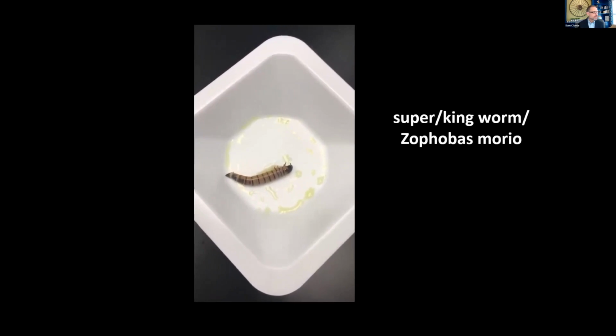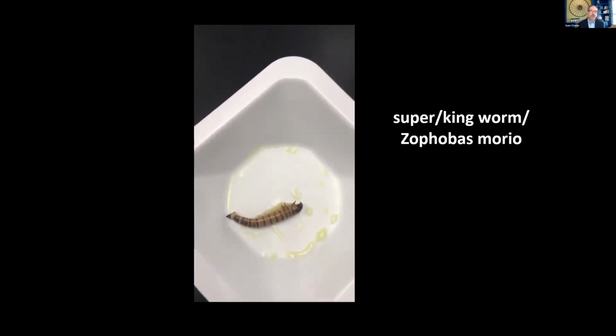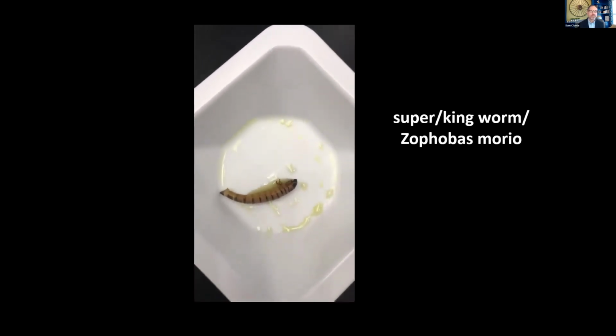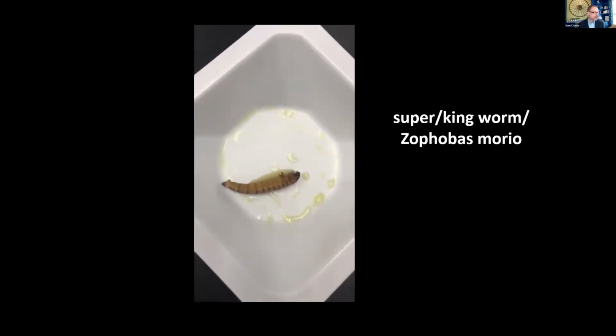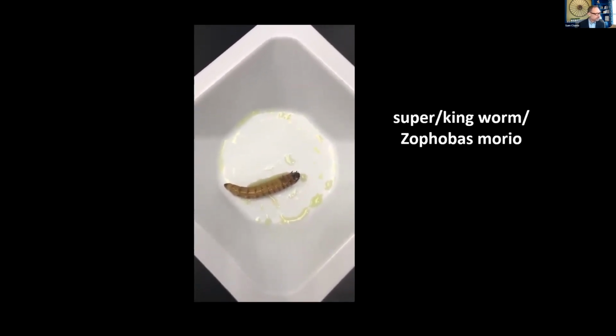For us, it's very exciting that a product can kill a kingworm this large and also control a broad spectrum of nematodes and a broad spectrum of fungi. All this within a matter of about 30 seconds.